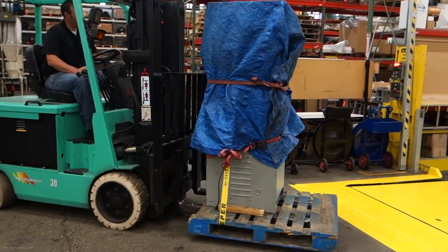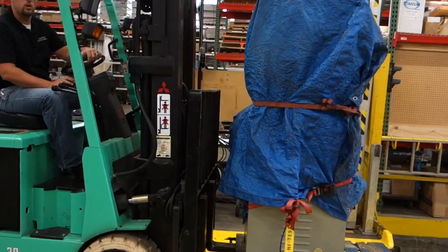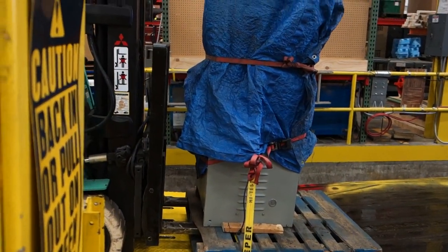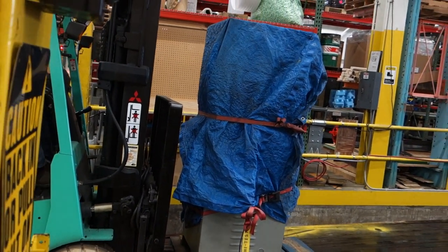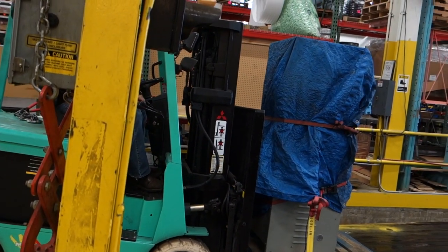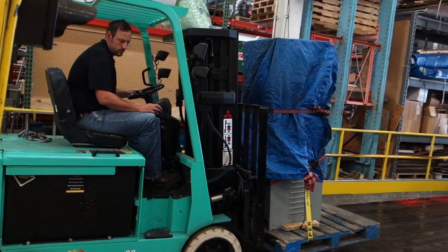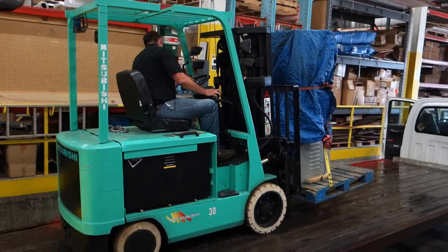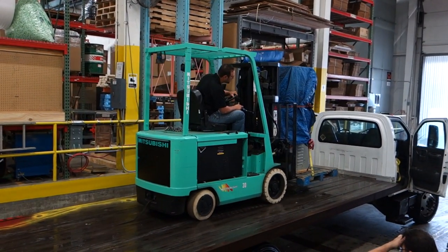Hey, you got a wrap. You want it right up next to the cab? Batman, where you want it? Maybe right there might be good. Might have to put the feet down. That truck's had a long, hard life.